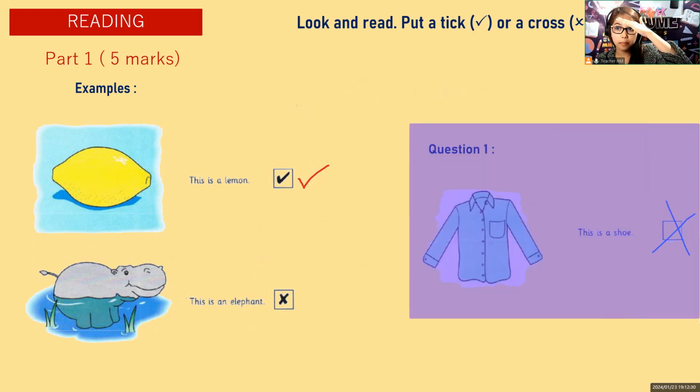Okay, now look at number one. Please read. This is frog. Yes, this is a bird. Okay, now it's cross. Very good. Okay, now what does it say here? It's not a shoe. It's a t-shirt. Amazing. Okay, so that's one candy for you. Now let's put the candy here.